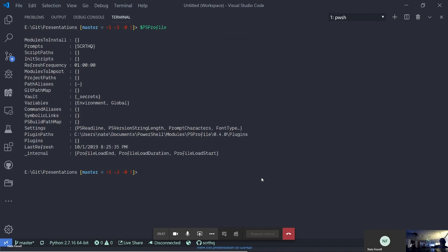So you'll see down here that there's this last refresh kind of date time object. It's only handling that refresh by itself during the module import. So if you have a long-running session, it's not just going to spin up something and start refreshing stuff in the middle of that long-running command, or even if you have a session that's just sitting there. But if you were to start up, let's say, a new PowerShell prompt or a new console somewhere, that's when it would do that refresh if the last time it had refreshed had been greater than an hour ago.